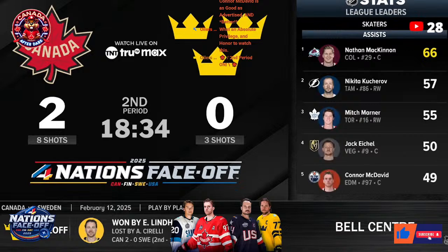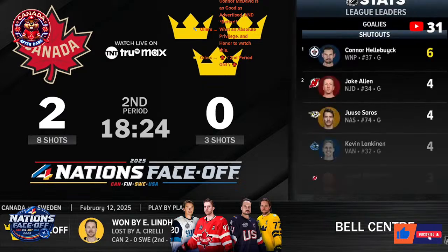5 Art Ross trophies. Gretzky 10, Howe and Mario 6. Mario's here tonight. He got the big ovation. Only they have more. Jagr has 5. I don't know how he won only 1 Hart Trophy with 5 Art Ross trophies. And Phil Esposito, who was just passed on the all-time scoring list by Alexander Ovechkin. I'm assuming that's good, Cools. Oh, yeah. It's good. I love watching Phil play.